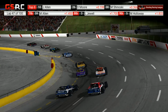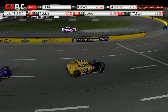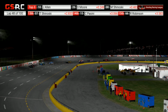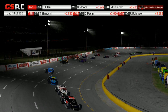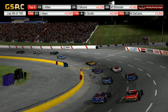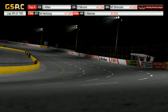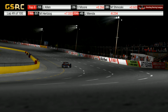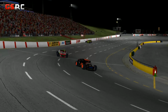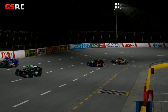John Hine getting back, getting by Kurt Smith in the back. All kinds of action going on towards the back at the moment. They've strung out up front, but a lot of racing going on. Lowell Jewell in a wheel-to-wheel battle. We got another caution. And this time, I think it was Jason Menda, maybe with a little bit of contact there with the 77 of Michael DiCarlo. Looked like a little bit of net code, at least from my angle. I think you're right. I think you're right.